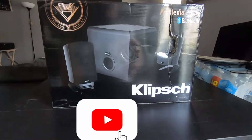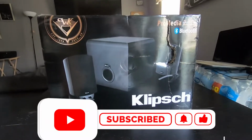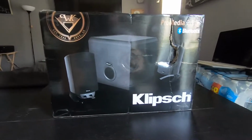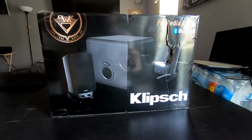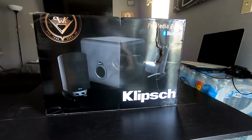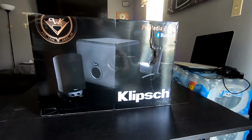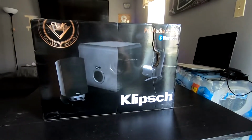Hopefully, everyone's doing well. I got this last night at Wally World, which is Walmart. I've been in the market for a little while now for desktop speakers. Now, I wanted something that didn't have a bunch of wires, wanted something wireless, Bluetooth capability, because underneath the desk of my computer, it's just a mess. I don't know how well you can see that, but it's just a mess.